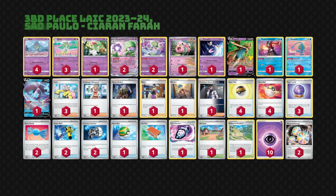The other thing about Kieran's list is that he's playing Zacian V instead of the Luxurious Cape to combine with Scream Tail and Gardevoir. The reason to play Zacian V is because it's a 1 card. You only need to find that Zacian V late in the game to take that final KO. You can Fog Crystal for it, you can Ultra Ball for it. You can also Super Rod it back into your deck, and you only need the Zacian V. Whereas you can't recycle the Luxurious Cape, and you can't search out the Luxurious Cape.